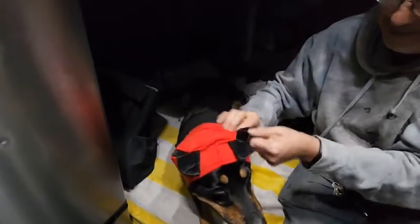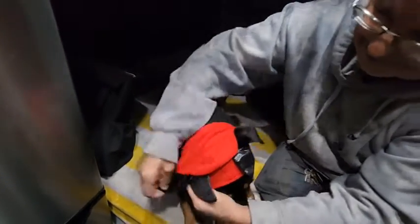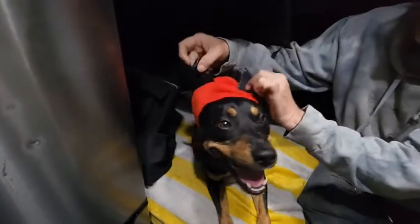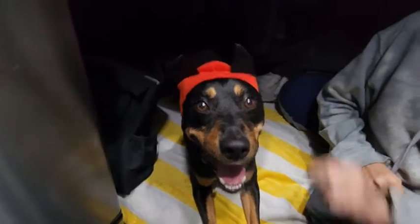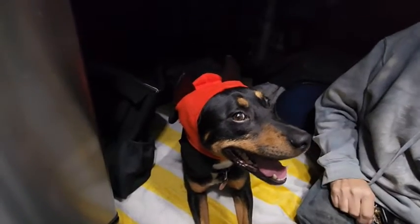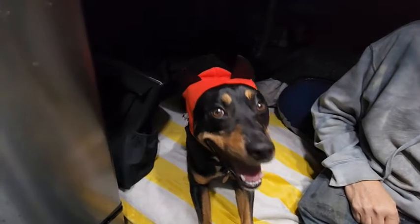His ears are supposed to go through the holes. Mm-hmm. I guess. Gotta stick the horns up. There we go. He's a devil dog. Can't really see the black horns. It's kind of dark back there. Yeah. Well, he didn't really react to it much.